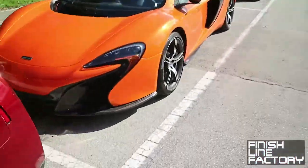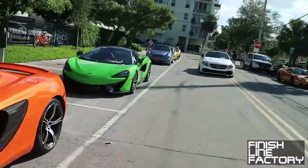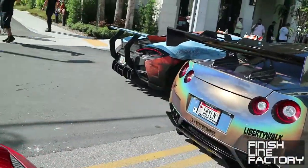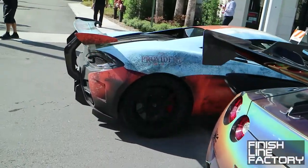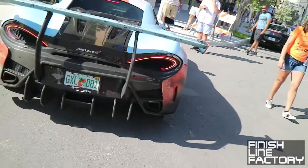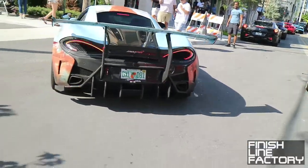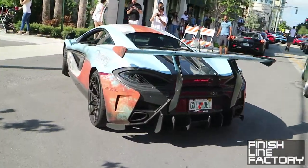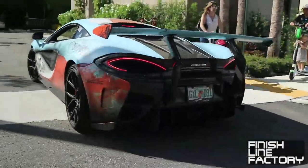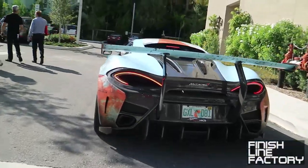Got this badass Liberty Walk GTR out here. Let's see, we got a 488. What else we got? Does the 488 have its front end lift up? Oh, come on, man. What else we got? We got a 650S, 570 down there. Over here, we got this badass modified 570 backing up. I think this is Jeff's car. Yep. There we go. Damn, it sounds badass.